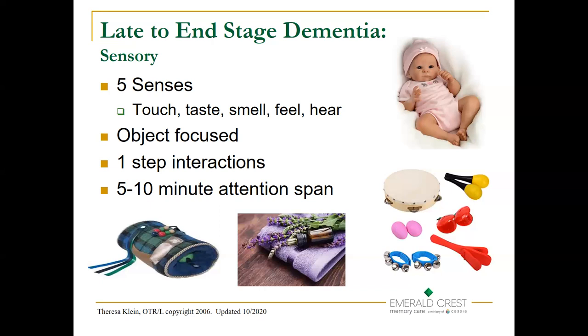We use a lot of smell to kind of induce calm or alertness. Peppermint oil and citrus oils can be alerting. Familiar smells, like if you're baking in the kitchen, again, that's an activity you could have a person maybe present for at that late stage. They're maybe not helping as much with the mixing of the recipes or whatnot, but they can be around for that fragrance and whatnot.